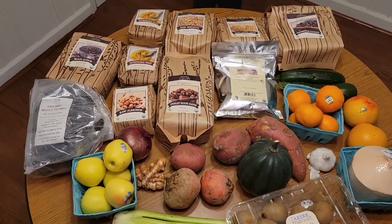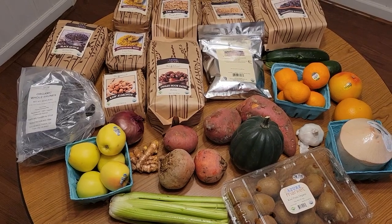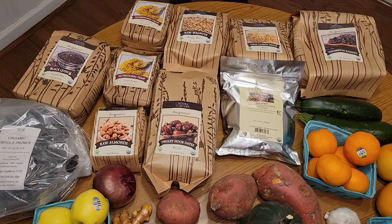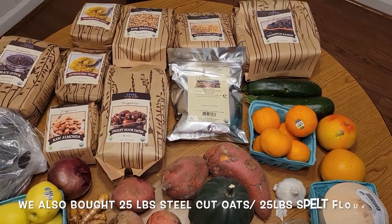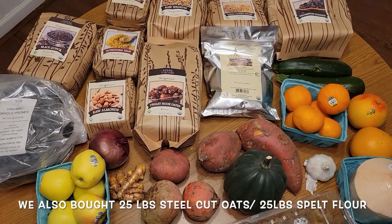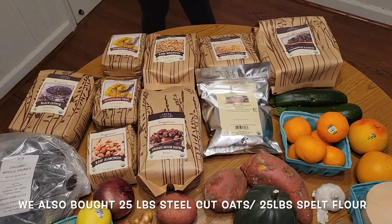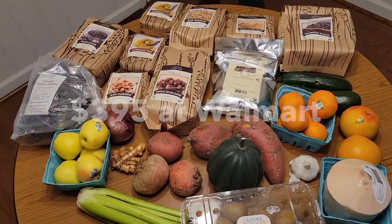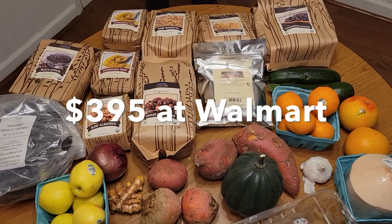All right, so this is what we were able to buy using Azure Standard, and it was really an easy process. The greatest thing about it is the amount of money that you save. So the food on this table right here, this is what I had my daughter do. She went on Walmart and tried to find all this food on Walmart. It would have cost you $395 to buy this amount of food from Walmart.